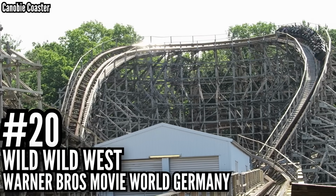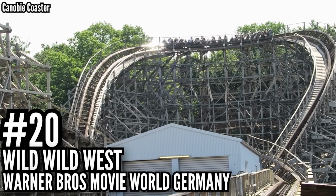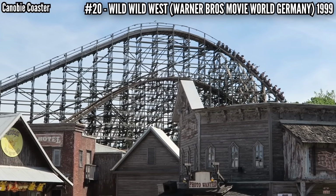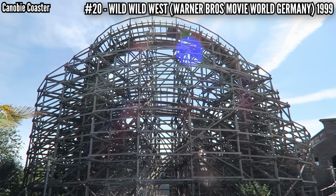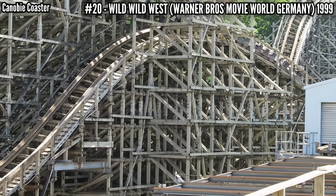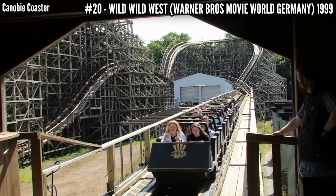Number 20. Wild Wild West at Warner Bros. Movie World in Germany. This RCCA wooden coaster is still open today, known as Bandit, and it's got pretty good stats. 91 feet tall, 3,600 feet of track, emulating a cyclone layout. This ride has a terrible reputation now, but when it was brand new, maybe it was alright.